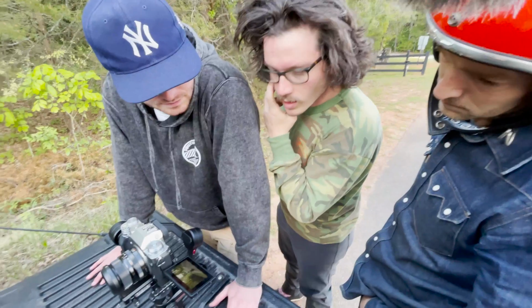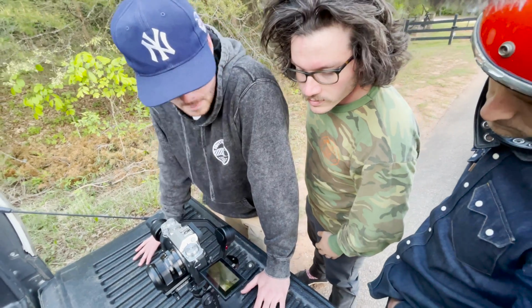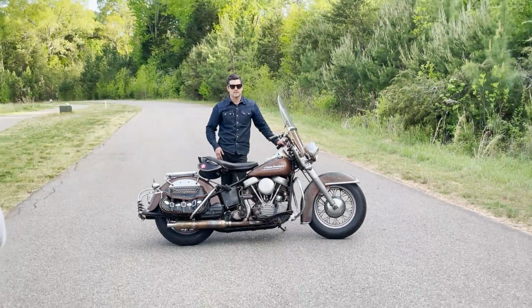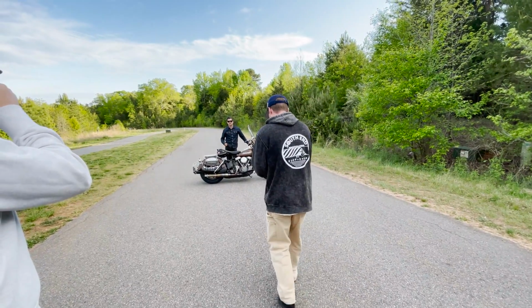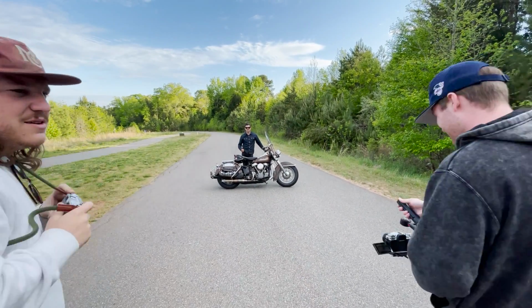It still had all the original bolts, every piece of original hardware. The engine was still stock bore, and it still is very stock. We left as many of the original parts as we could. Obviously replaced gaskets and bushings, but other than that, it's 100% original.